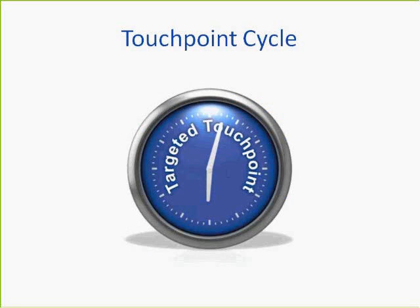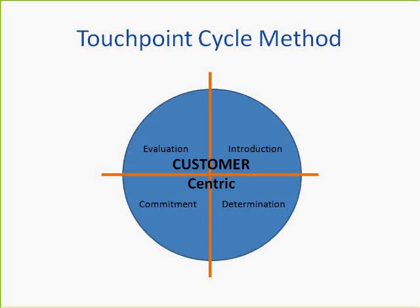Okay, so what if we could take that and turn it into a cycle? This time works like a cycle. It goes around in circles, and what does it do for us? And so this is what I call the scope, the touchpoint scope. And this is where I took that timeline and basically I turned it into a cycle. And you have introduction over here, determination, commitment, and evaluation. And it works very simply.